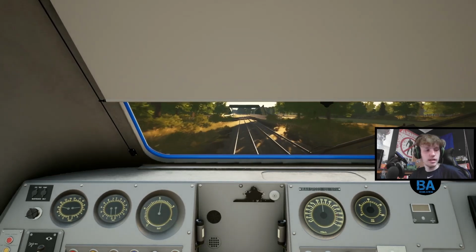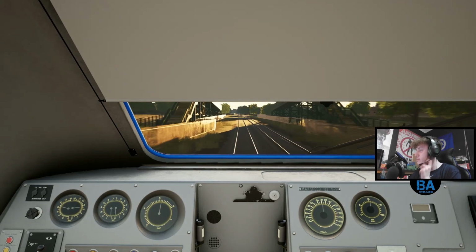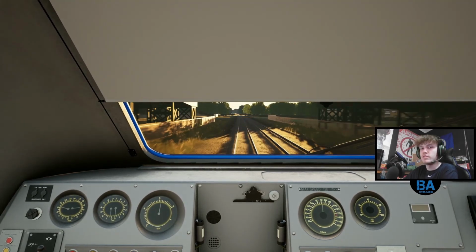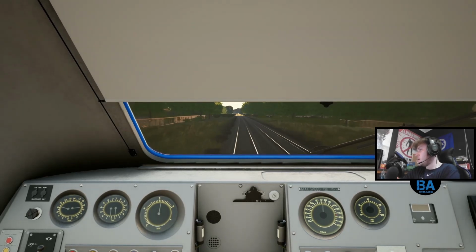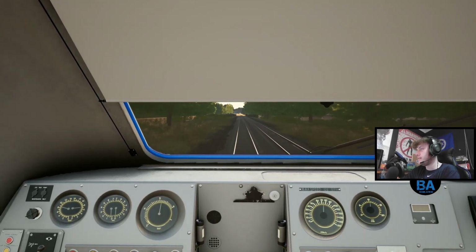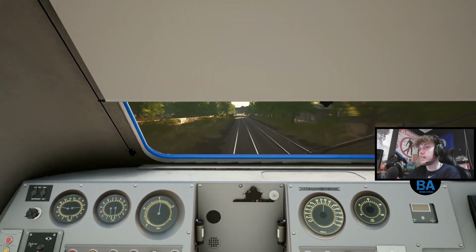Yes, DSD. So we've got to pass through Spondon, and then pretty much soon after that is then Derby. I think Spondon is probably just a part of Derby. Or at least I'm assuming it is.